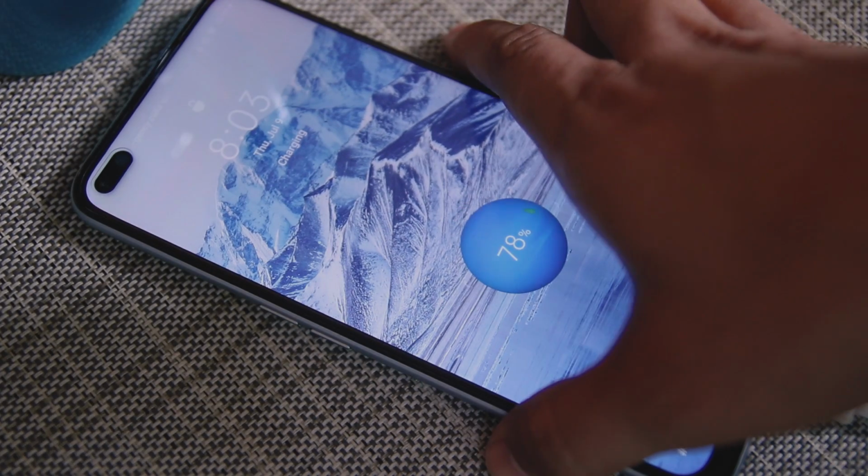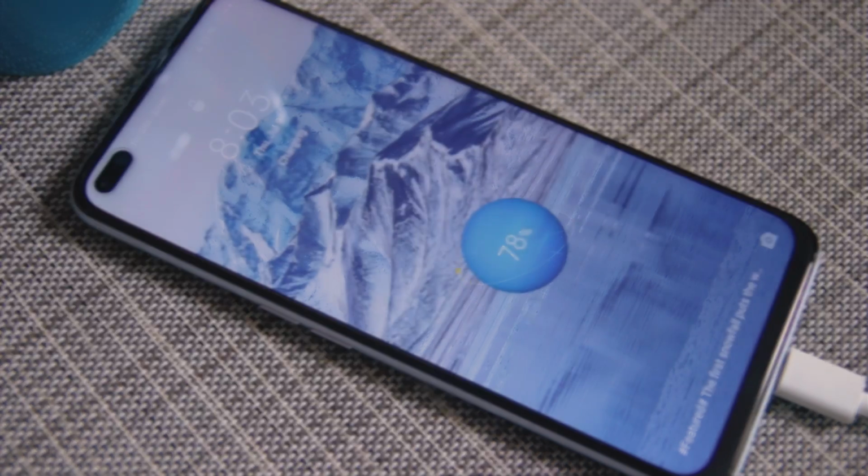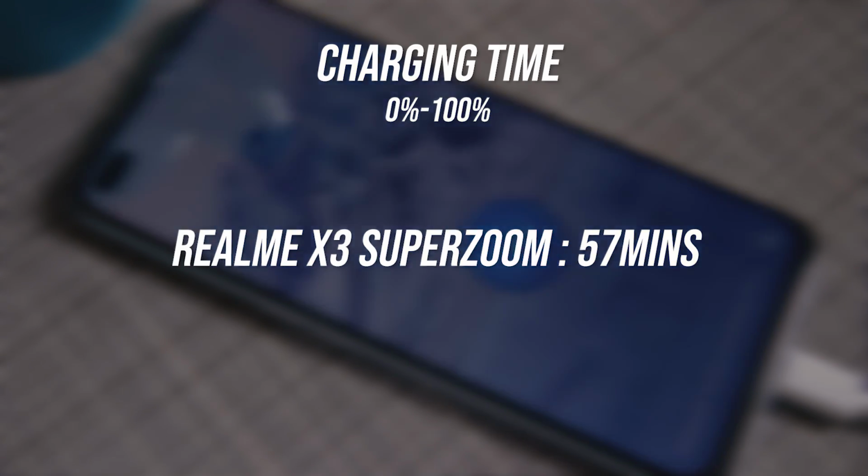As for charging, the 30-watt Dart charger is pretty fast. What's advertised is true, we fully charged the phone from 0 to 100% in just 57 minutes.